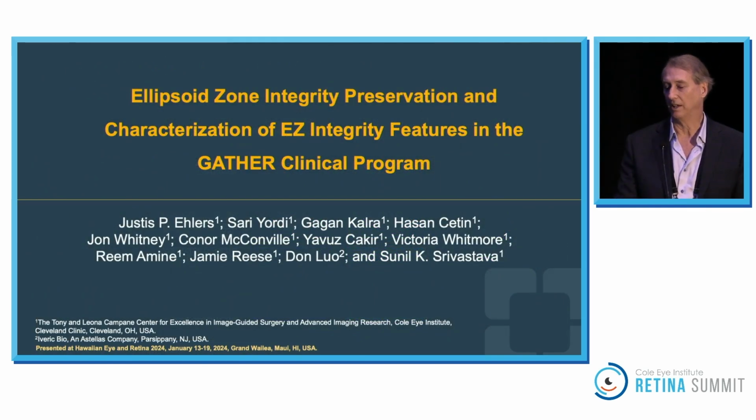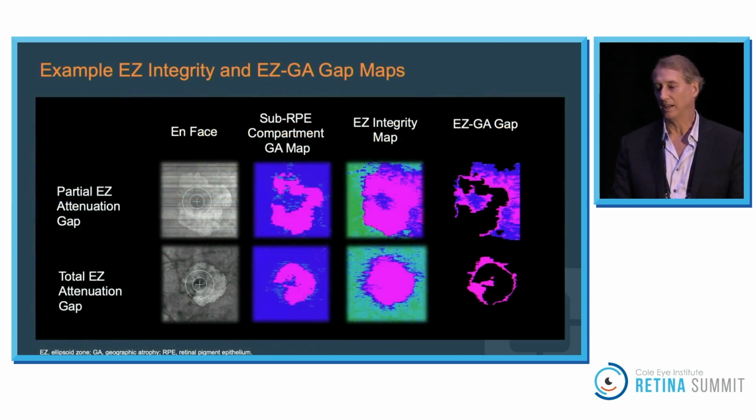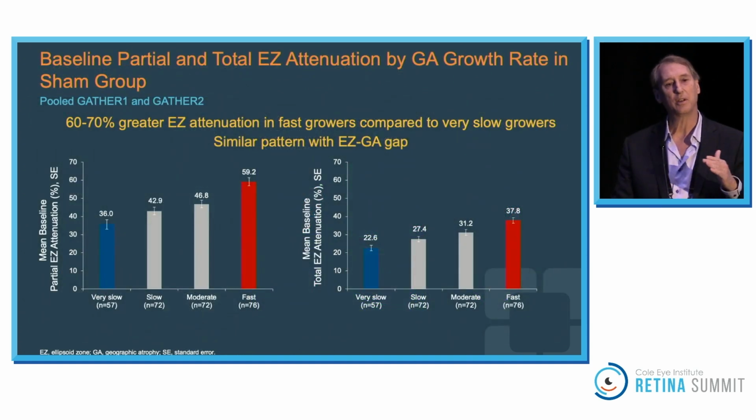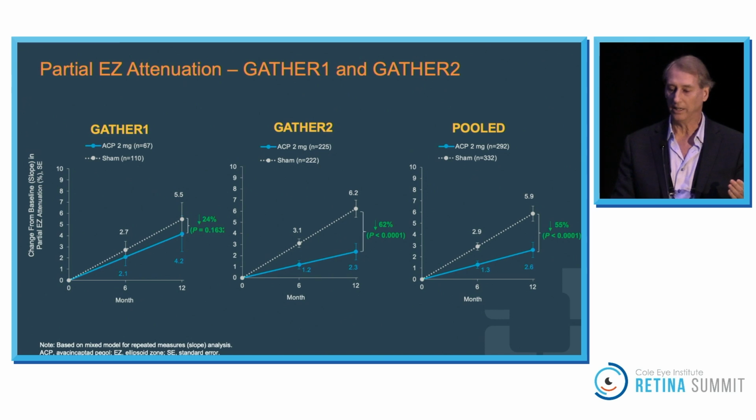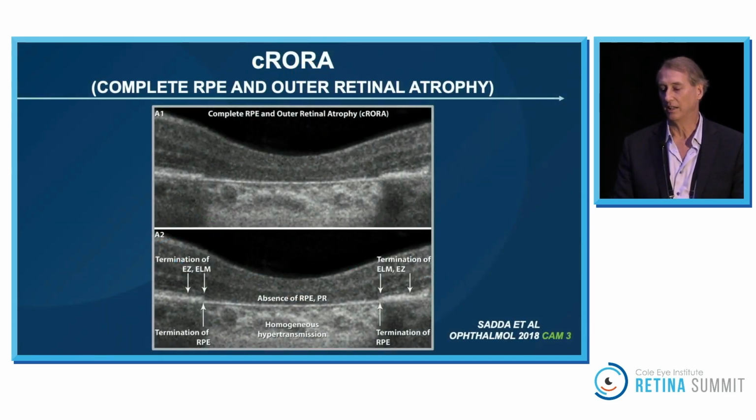Justice has shown a similar thing that I find very exciting. He presented this in Hawaii, and I just want to show a little bit of his similar analysis looking at the photoreceptor loss, which is really the EZ zone loss versus a GA loss. And he shows the same thing, that the progression rate of losing the EZ zone is higher based on the quartiles again. And not only has he shown that, he's shown the response rate to ACP reduces this loss or attenuation of the ellipsoid zone.